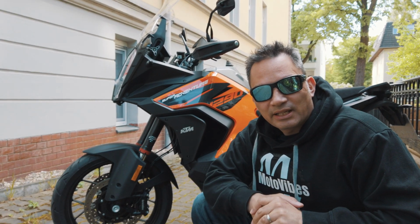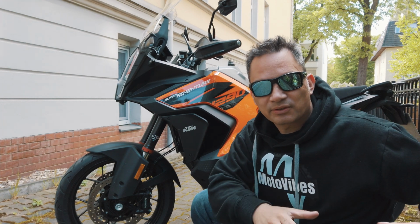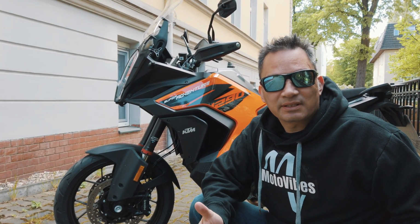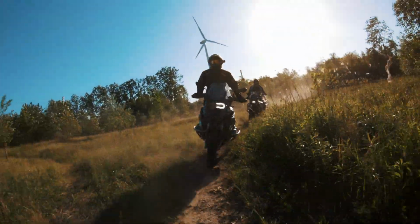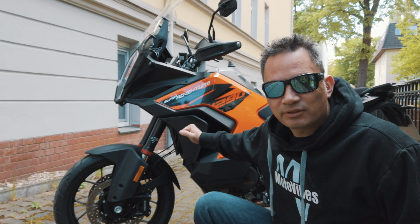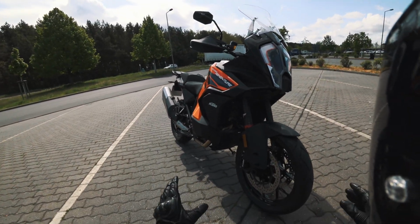Now the next thing I want to talk about is actually the handling. The handling has improved, especially compared to the predecessor, and has moved a lot closer to what you may experience, let's say, on a BMW 1250 GS, which has excellent low-speed handling due to the two-cylinder inline engine, and it carries the weight much lower in the frame. They've tried to achieve something similar with the split tank design. They also changed the geometry on the bike a little bit.